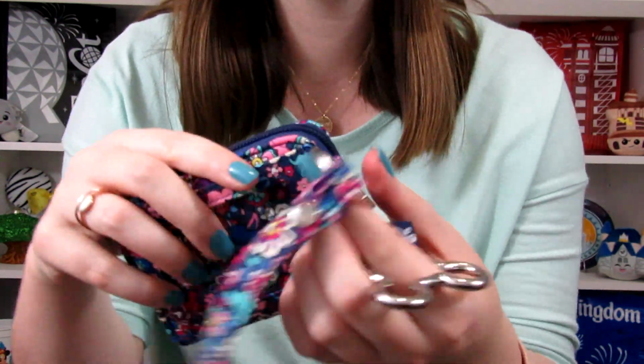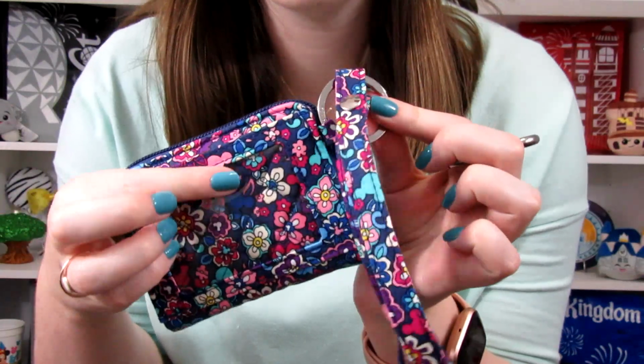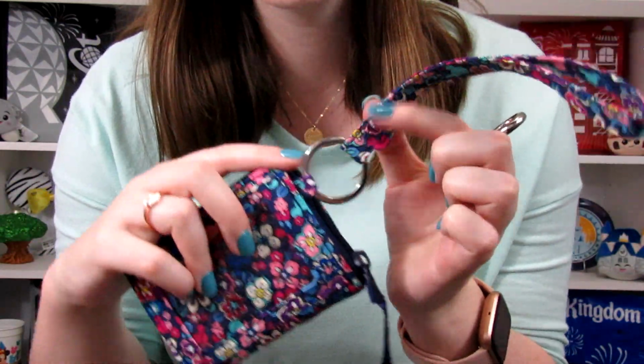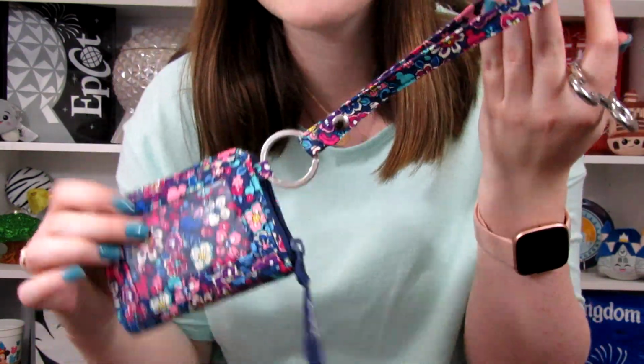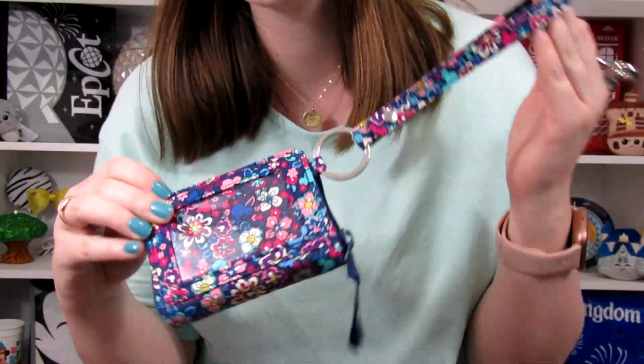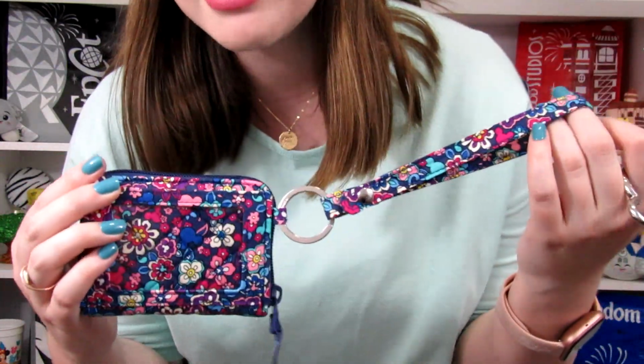And then this little ring right here is the one that came with the Zip ID wallet. So I have the ring, and then I just attached my wrist strap to it, and it became one piece. So I just thought this was a really great set. I really like the functionality of these.